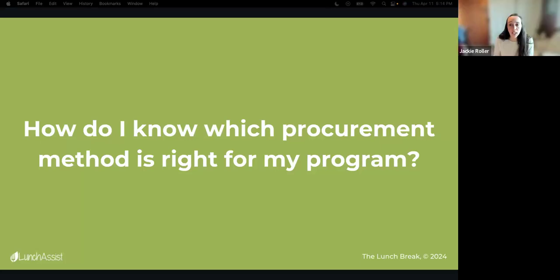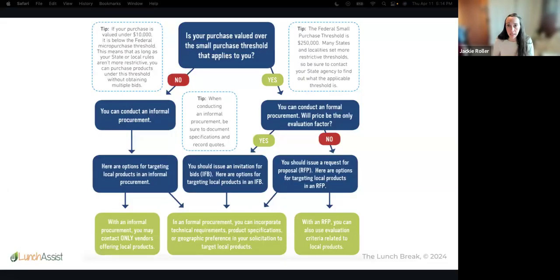Yeah, so really, this is going to tie back to our yearly planning and forecasting. The first thing we really want to do is sit down and look at what vendors we are buying from and how much we are planning on spending with them. If you're going to be spending less than 50,000 with a vendor, fabulous. We can just go with the micro purchase and it's easy peasy. Just go and buy what you need.